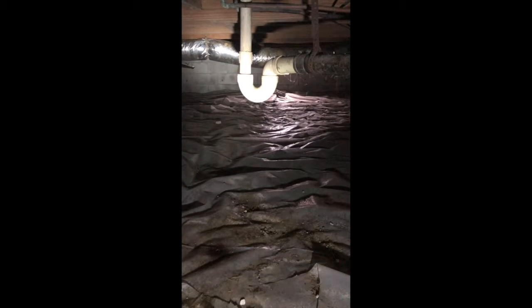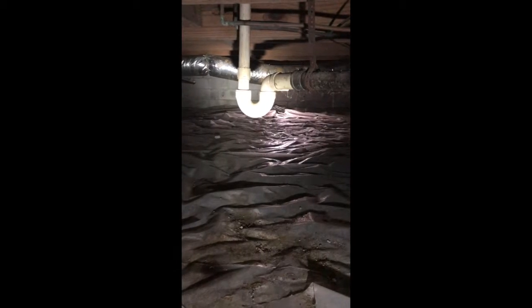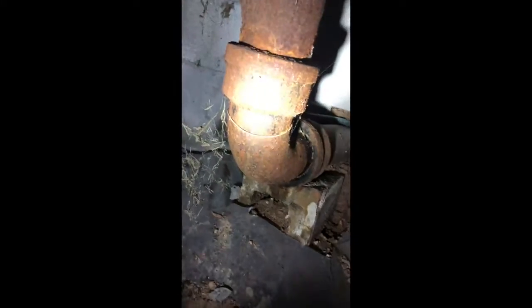Oh wow, there's water on the plastic in the crawl space. I wonder how it got here. Well, thankfully it's at least mostly dried up. Oh, it might be leaking off of that pipe. Wonder what that pipe's connected to, sink or bathtub. Oh, no, we're leaking out of the main sewer line. Yep, another day crawling through raw sewage. Gotta love it.